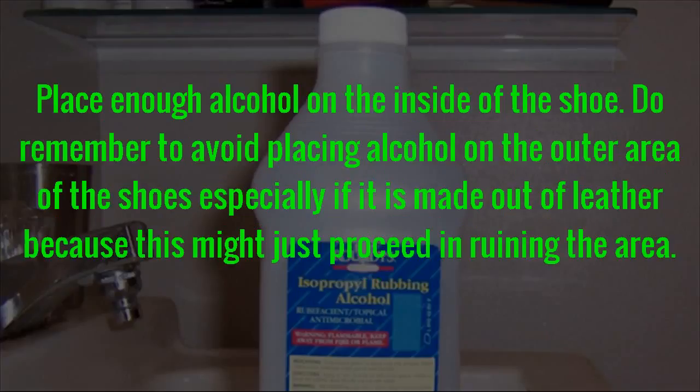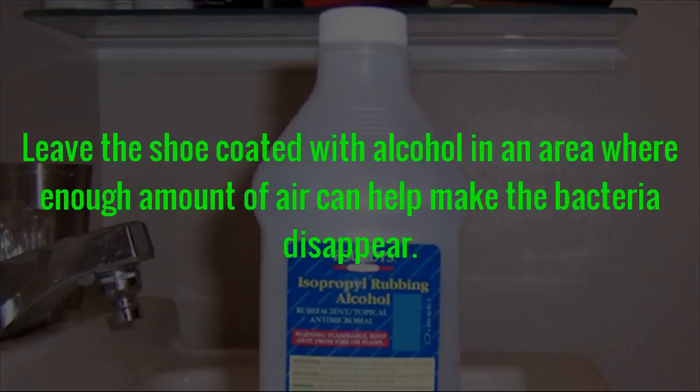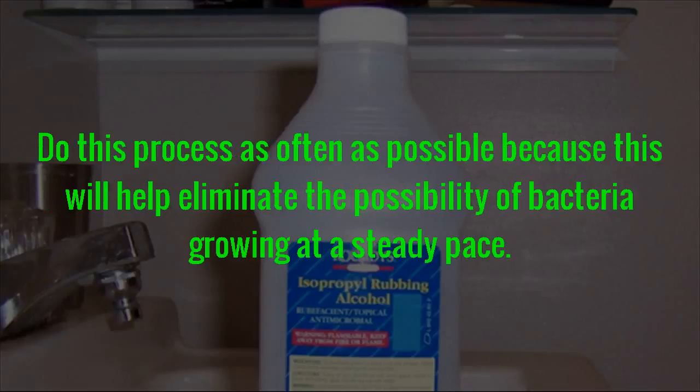Place enough alcohol on the inside of the shoe. Do remember to avoid placing alcohol on the outer area of the shoes, especially if it is made out of leather, because this might just ruin the area. Leave the shoe coated with alcohol in an area where enough air can help make the bacteria disappear. Do this process as often as possible because this will help eliminate the possibility of bacteria growing at a steady pace.